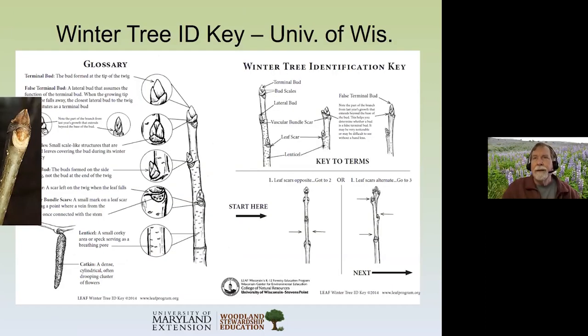So leaf and twig ID. This is a winter tree ID from the University of Wisconsin. What I was going to do was just go through this key. It's pretty simple, but again, you might want to try this key. It wasn't too bad, but it has its limitations, but let's walk through it.